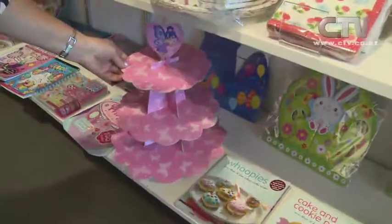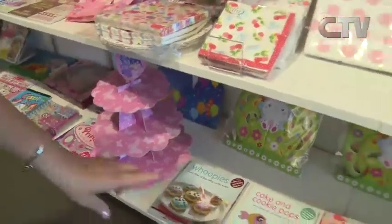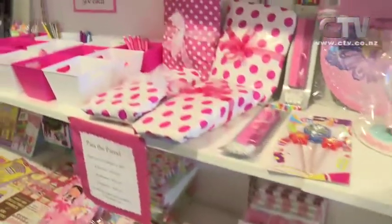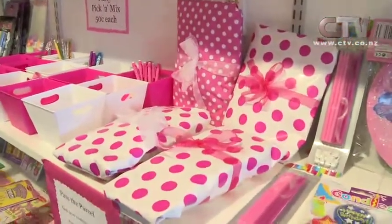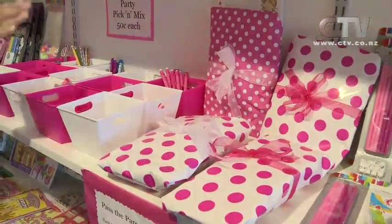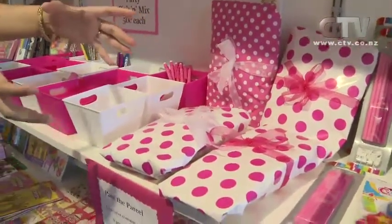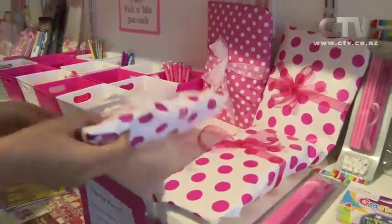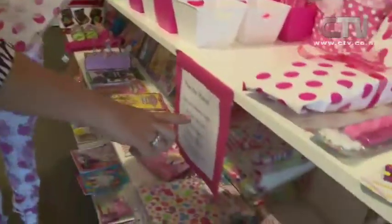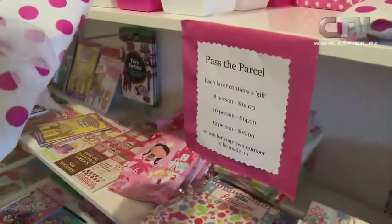Isn't that just beautiful? And of course the beautiful cookbooks here as to how to bake them. Now this is a super duper idea, pass the parcel. If anybody wants to choose from there, they can also choose. And if anybody wants the pack parcel, already done? Look, yes. So this one here is for 8 people, that's $12. Pass the parcel is already done for you.